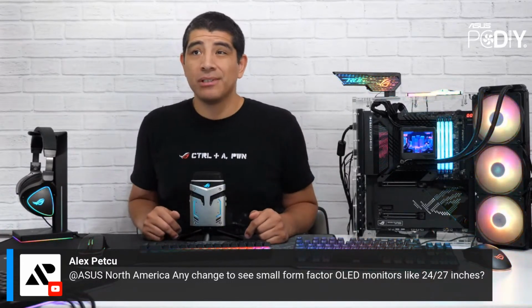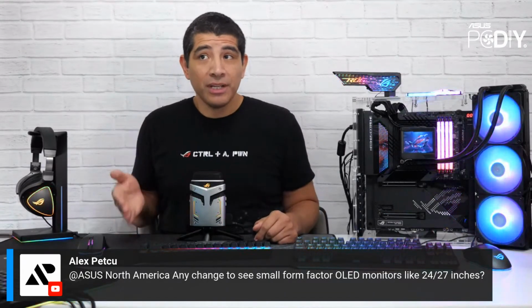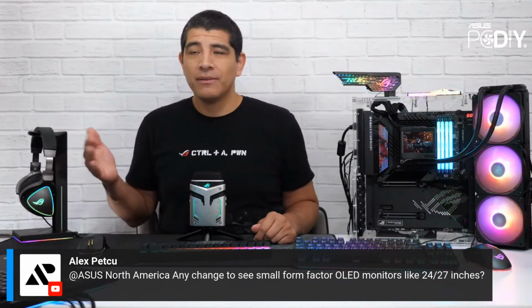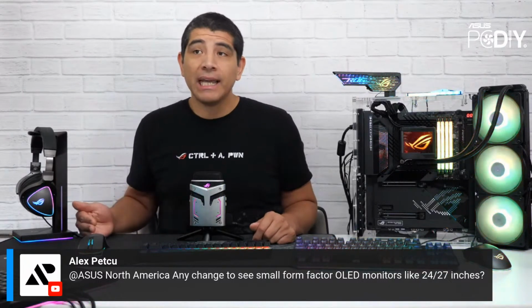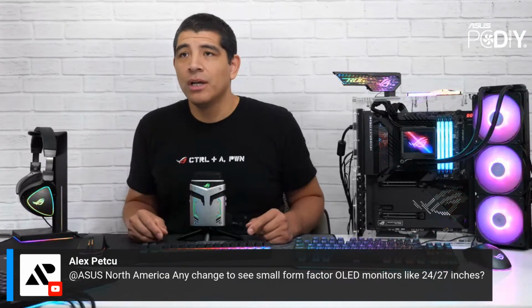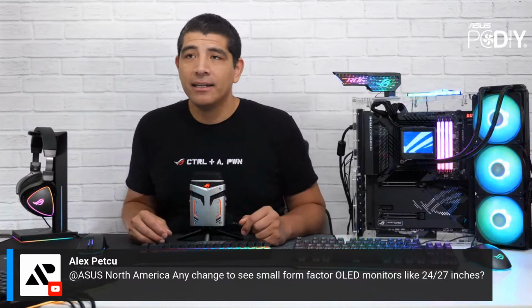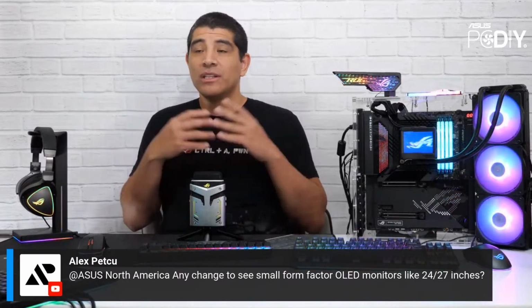ASUS literally has everything from a 13-inch portable OLED to a 32-inch OLED monitor to, of course, the upcoming ROG Swift 42 and 48-inch, right? We're really the world's number one gaming manufacturer when it comes to high-performance gaming displays. So rest assured, we're definitely actively looking at it as a technology, as well as many other technologies, right?